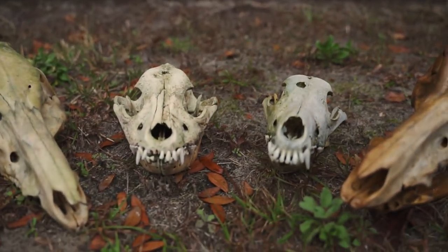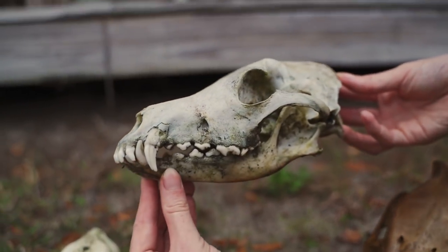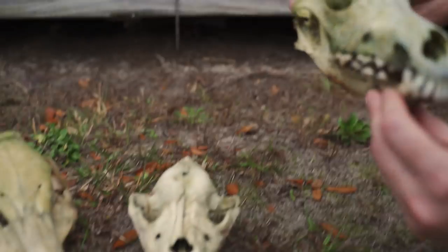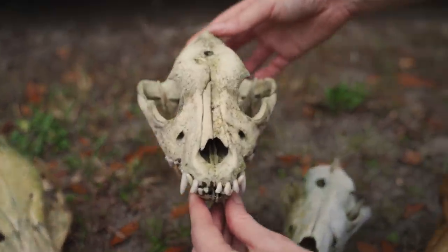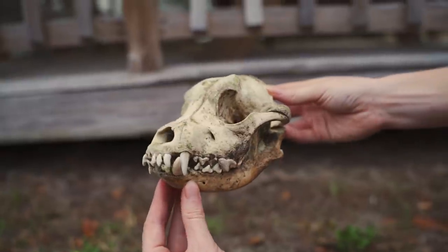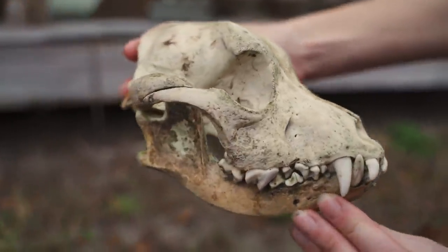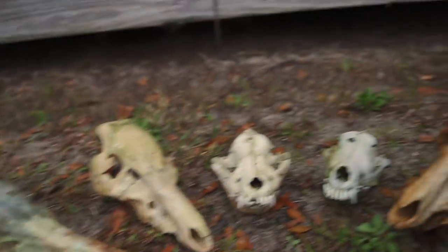And then the two finds of the day here, two canid skulls. We believe this one may actually be coyote. It's much more slender than this big robust guy here that we think might be pit bull or some other dog breed like that. I think that's our favorite find of the day by far. Great, great condition skull.